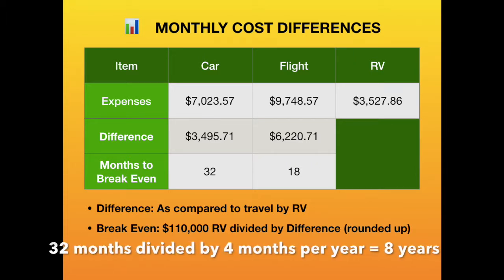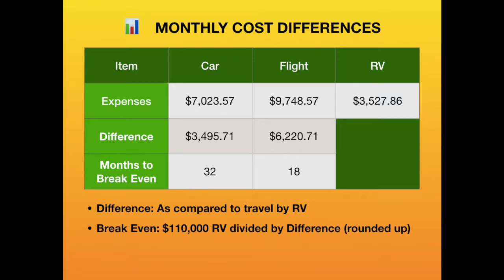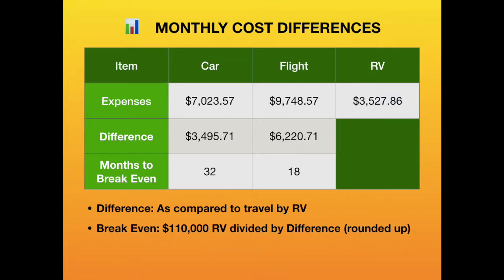If we're really going to travel 4 months out of the year, that's 8 years of travel by car or 4.5 years if by plane. We travel both ways on vacation, so let's split the difference and say 6 years. So in 6 years, we've saved the equivalent of 110 grand, which is what we paid for the RV in this example. This is how long it will take us to get our money back from the RV purchase.